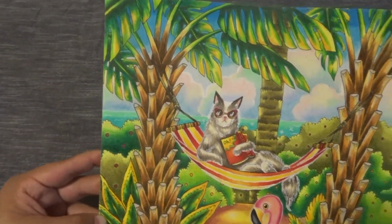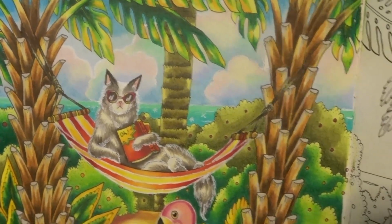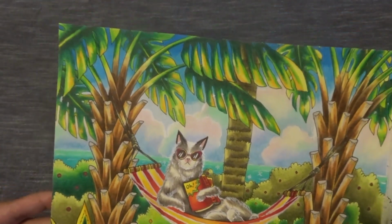And just for the clouds, I did a soft pastel effect, and I just do the soft pastel with my finger so that I can smear it in small places like this and also get the effect that I was looking for.